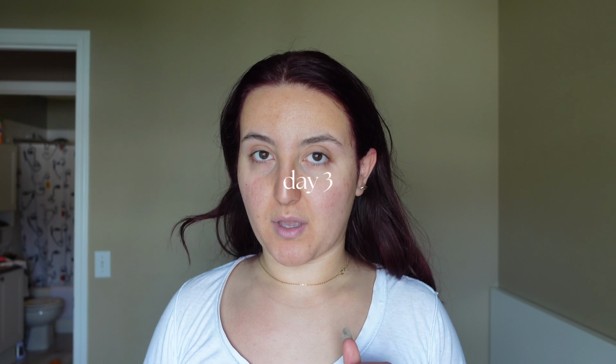Good morning. It's day 3 of the peel. My face is feeling pretty tight. You can see it is still a little orange discolored. Today's apparently the day it's supposed to start peeling. I obviously just woke up and haven't noticed anything yet, so I'll see how the day goes. Today I have 2 outings, work things, so I'm hoping it doesn't look too bad. That's kind of the update.